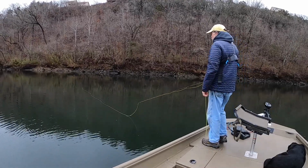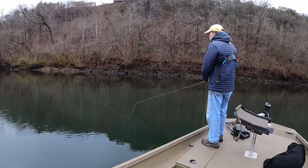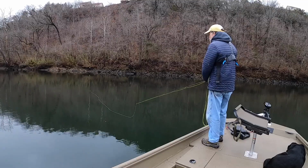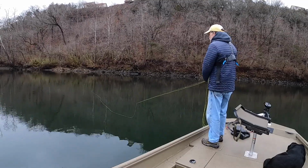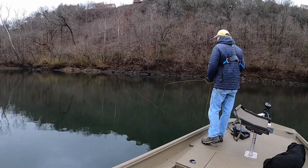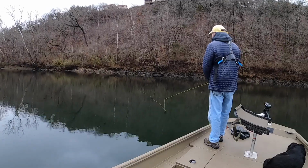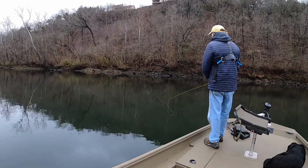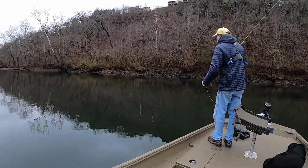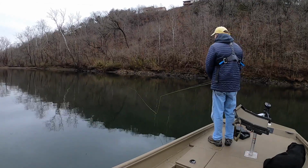Well, I don't know if my theory's right or I'm just getting lucky. I don't know. One thing I was right about is the smallness of these fish. See? There he is right there. I'm a little off on my cast, but he came up right there.